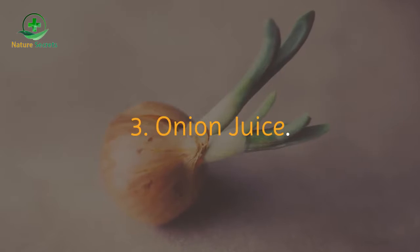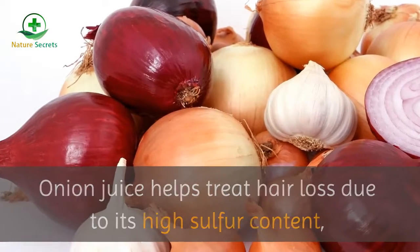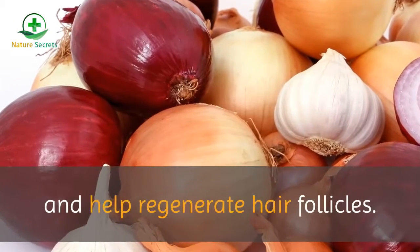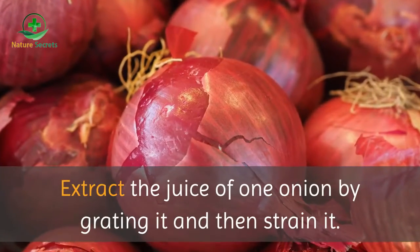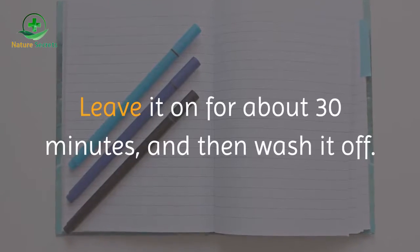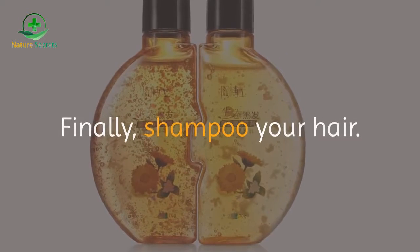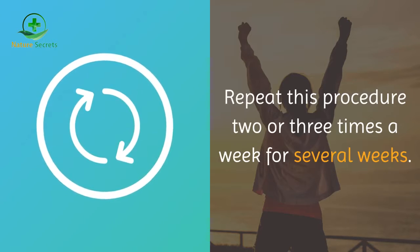3. Onion juice. Onion juice helps treat hair loss due to its high sulfur content, which helps improve blood circulation to the hair follicles and help regenerate hair follicles. Extract the juice of 1 onion by grating it and then strain it. Apply the juice directly onto the scalp. Leave it on for about 30 minutes, and then wash it off. Finally, shampoo your hair. Repeat this procedure 2 or 3 times a week for several weeks.